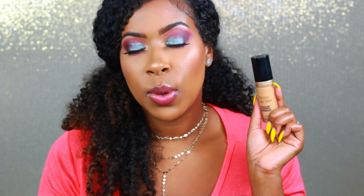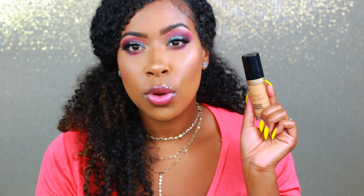I think the concealer is worth the price, especially if you struggle with dry under eyes. This is gonna be your best friend. You probably should really check this out. I think the concealer is worth the $29. I do think it's super full coverage. It covers everything pretty well with just one layer. I didn't feel the need to layer this concealer or double it up with anything else.